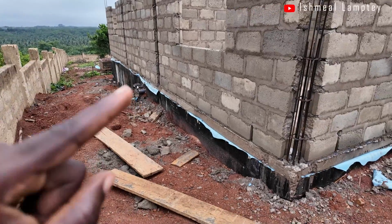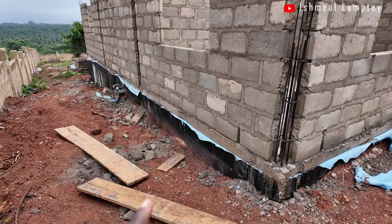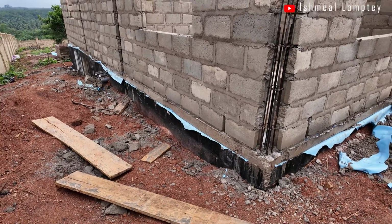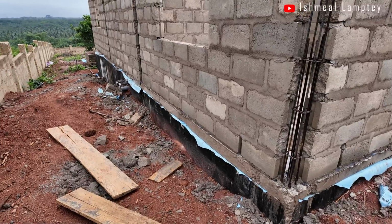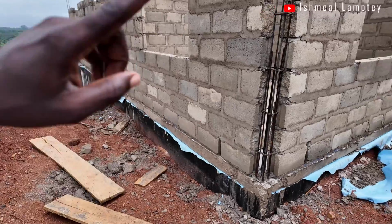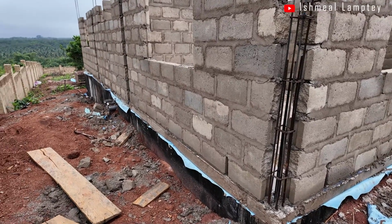So that affected the quantity of blocks, not just blocks, but cement as well that we used for the foundation. So we used 800 pieces of blocks. Now for the superstructure, we're anticipating about 2,100 pieces. We've used about 1,500 already, so we have a few more to go.